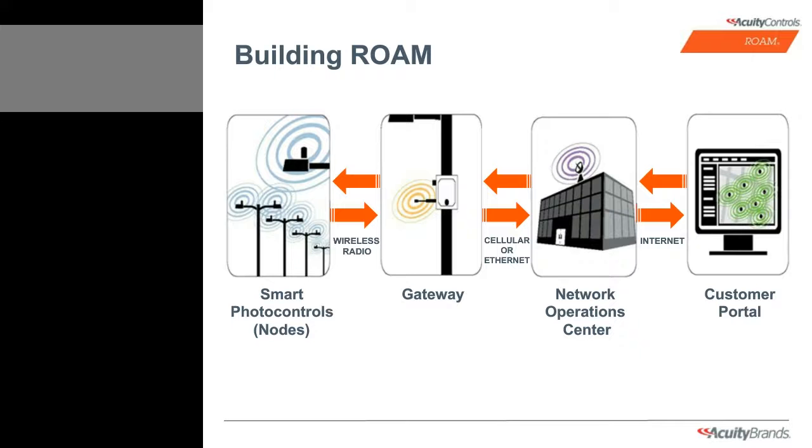The main function of the Roam gateway is to pass data and commands from the nodes to the Network Operations Center. The Network Operations Center is a computer that hosts the Roam software. It collects, stores, and analyzes data received from the network via the gateway. This can be locally hosted at your facility or hosted as a service by Acuity Controls.